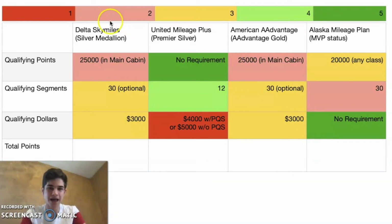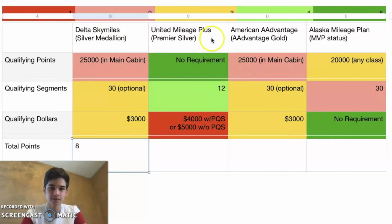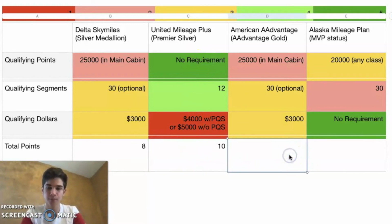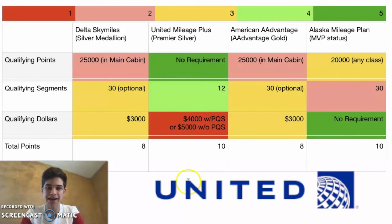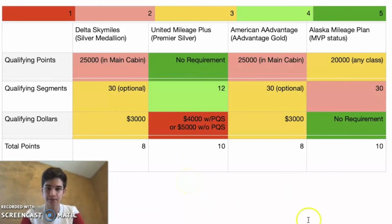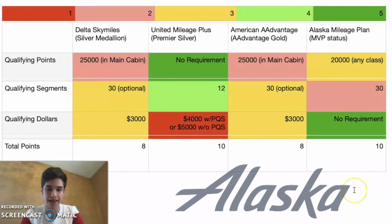So, let's go through and count up all the points. For Delta SkyMiles, we have 2 and 6, so that is going to be 8. For United MileagePlus, we have 5, 4, and 1, so that's going to be 10. For American Advantage, we have 2 and 6, so that is going to be 8. And for Alaska Mileage Plan, we have 5, 2, and 3, which is going to be 10. So, the winners here are United MileagePlus for Premier Silver and Alaska Mileage Plan.